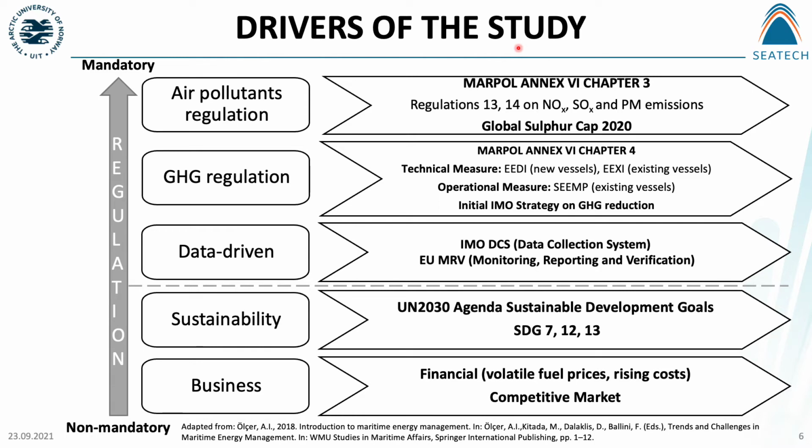With regard to drivers of the studies, they can be divided into mandatory and non-mandatory regulations. Air pollutants like NOx, SOx, and PM emissions are addressed in MARPOL Annex 6, Chapter 3, specifically Regulation 13 and 14. The Global Sulfur Cap 2020 has already entered into force, limiting the sulfur content in bunker fuel to 0.5%.